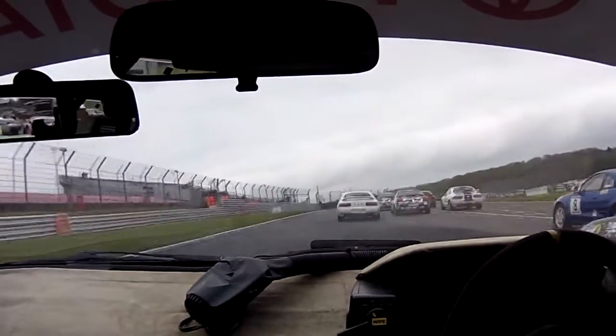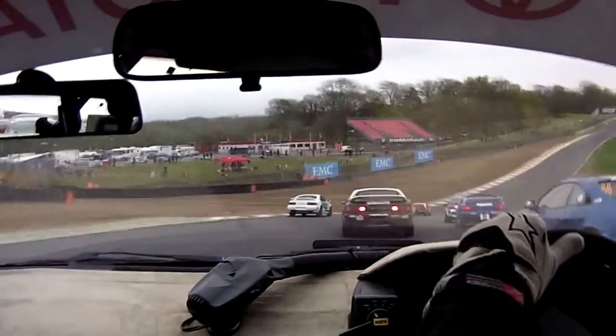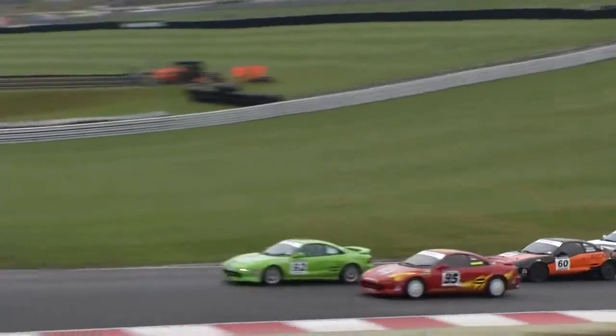Conditions have improved since the earlier races. The lap times have been coming down throughout the day, so let's see what we can get down to in this one. Matt Palmer's lap record is a 57.35. I wonder if that's going to be under threat.